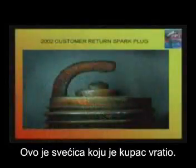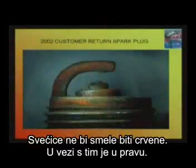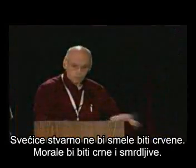This is a customer return spark plug. And you know why they returned it? Because it was red. Spark plugs aren't supposed to be red, and they were absolutely right about that. Spark plugs aren't supposed to be red.